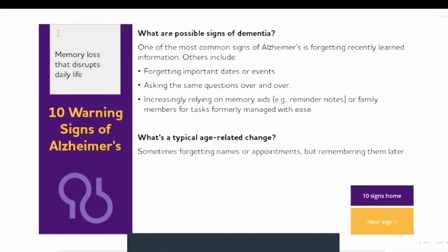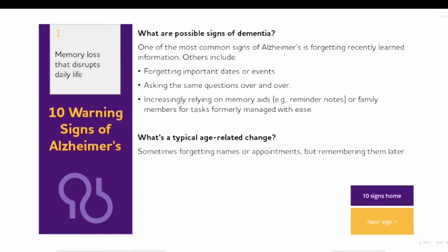So let's look at memory loss. This is memory loss that disrupts daily life. So one of the most common signs of Alzheimer's, especially early on, is forgetting recently learned information, short-term memory loss. Others include forgetting important dates or events, repeatedly asking the same question, and increasingly relying on memory aids or leaning on others for things or tasks once handled on their own.